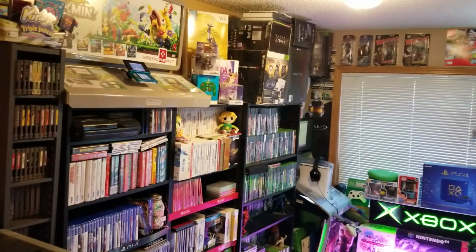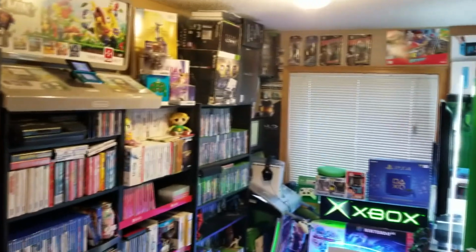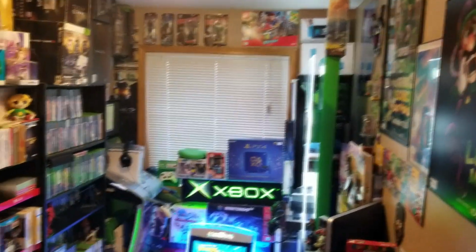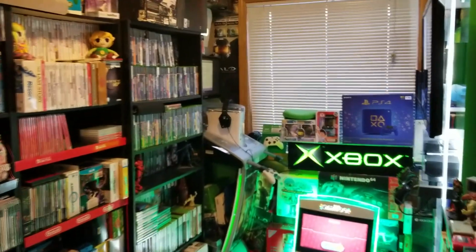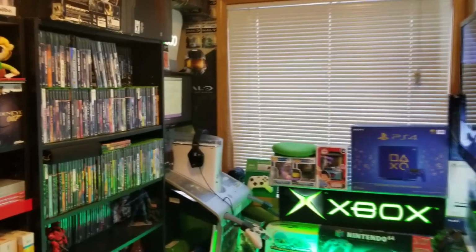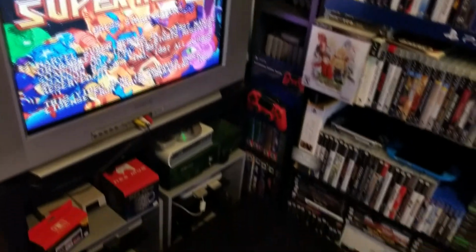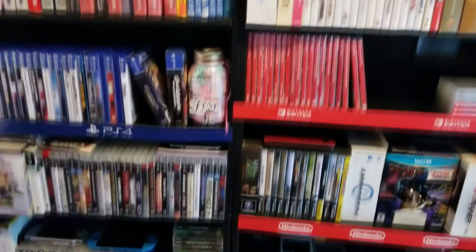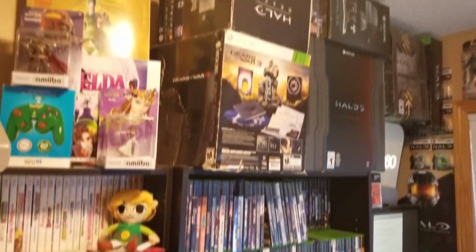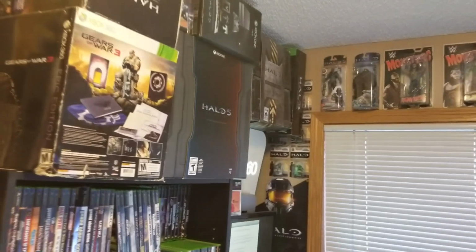Without further ado, let's jump into the game room tour. I'm going to start the room tour with an outside look of what you would see coming up to this room. Unfortunately, this is only about 10 by 8 space. It's not big, but I do pack as much as I can in here, which is well over around 60 systems, probably actually a little bit more if you include random handhelds, and over 1,100 games.